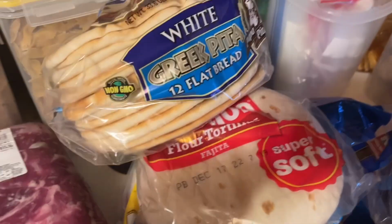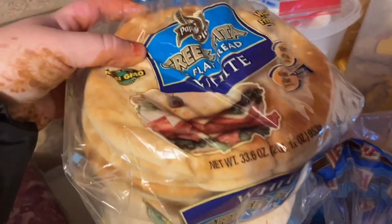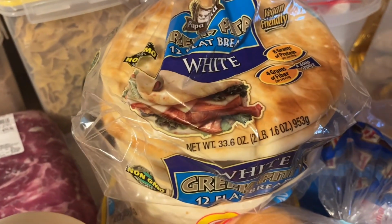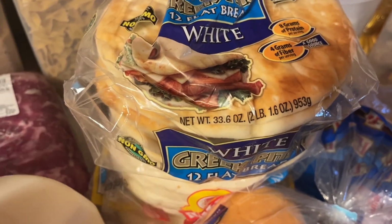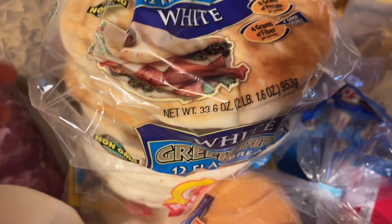And I'm a bad person right now because, you know what? I should not have bought the tortillas. However, pita bread. Pita bread, pita bread, pita bread. I make pita pockets out of these. Yes, I do. I stuff them full of all kinds of things, including the shredded pork loin, the shredded pork Boston butt. We do all kinds of things with pita breads, and I love pita bread.